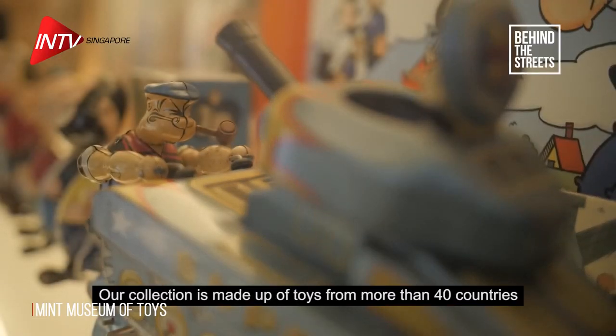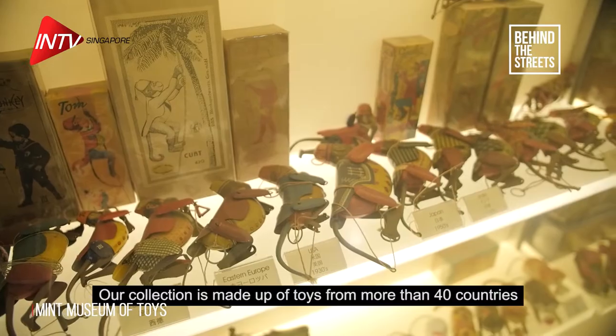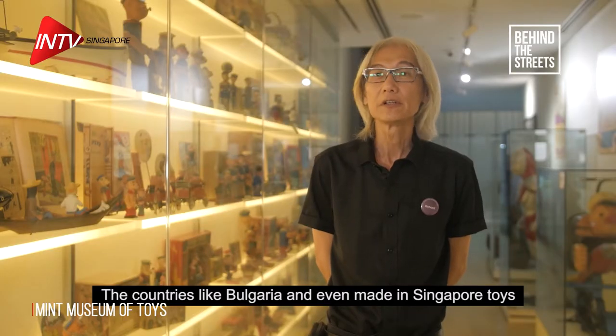Museum of Toys, our collection is made up of toys from more than 40 countries. The countries are like Bulgaria, even made in Singapore toys.